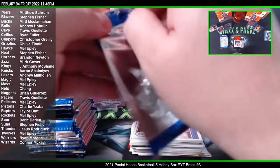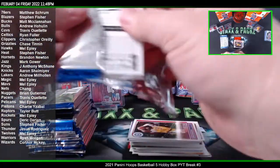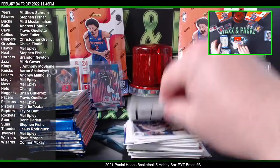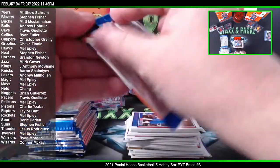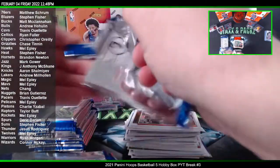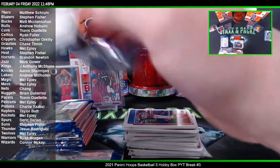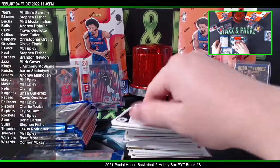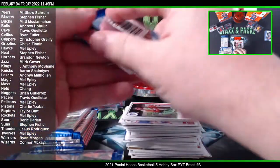I'll be a little late on it, probably a lot late, more like 12:15 to 12:30, depending how much longer it takes me to do these 4 boxes. Trying to go fast, but not too fast.